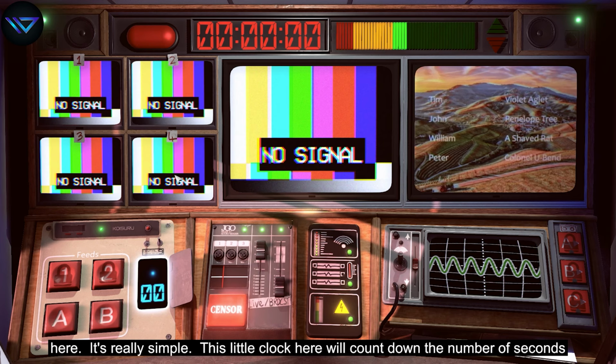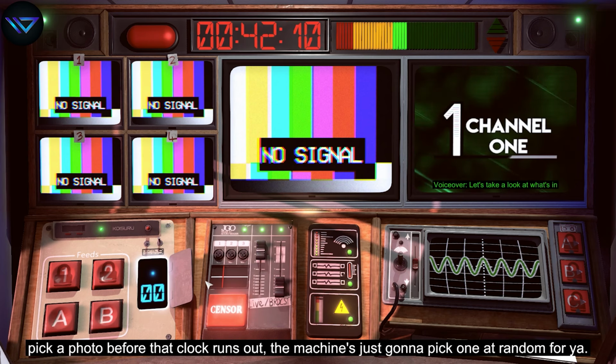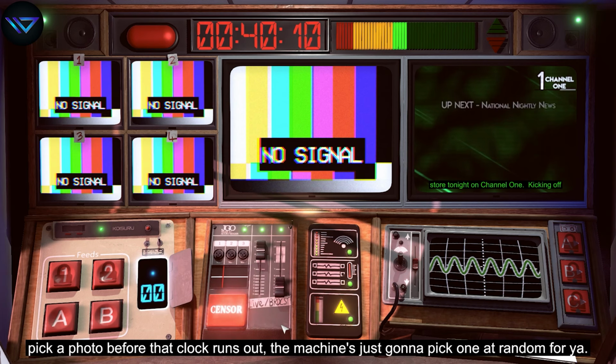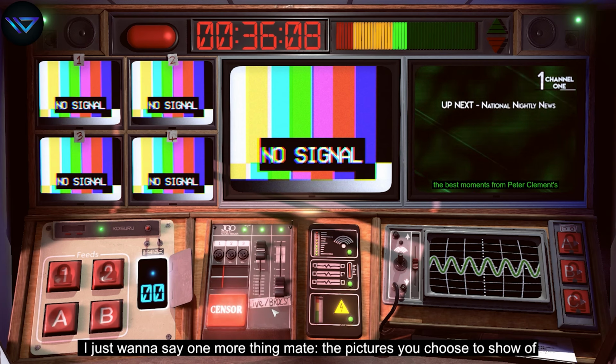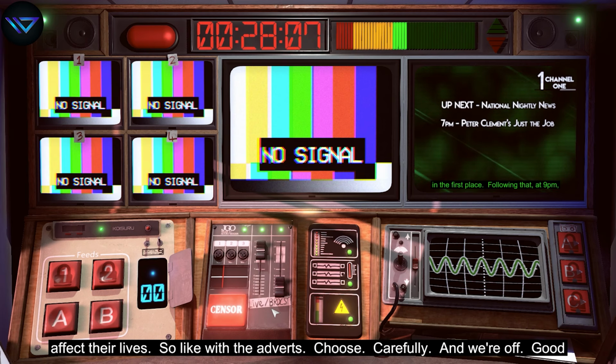This little clock here will count down the number of seconds you have to make your decision. Now you're in auto headline mode, so if you don't bother to pick a photo before that clock runs out, the machine's just going to pick one at random for you. I just want to say one more thing, mate. The pictures you choose to show of these people, well, that's how the public is going to perceive them, and that's going to affect their lives. So like with the adverts, choose carefully. And we're off. Good luck, mate.